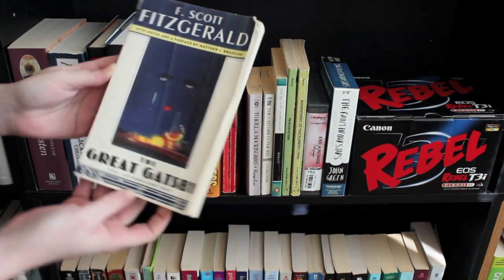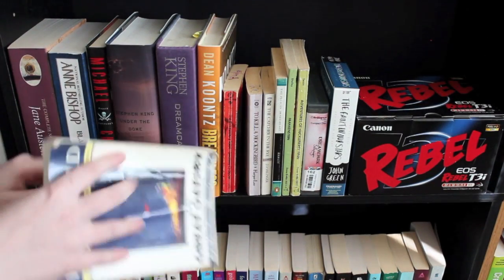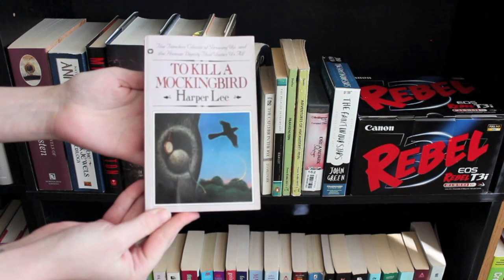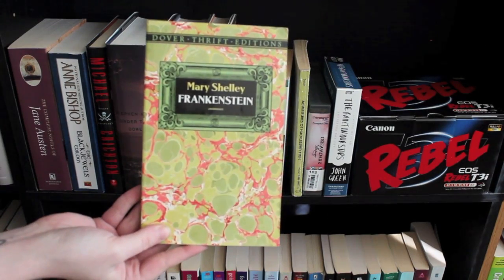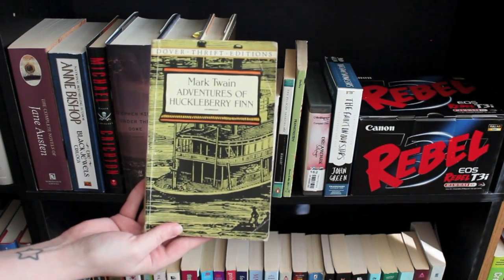Scott Fitzgerald, and if you're wondering why all of my books look like they have been stolen from school, mind your own business. To Kill a Mockingbird by Harper Lee, The Catcher in the Rye by J.D. Salinger, Hamlet by Shakespeare, Frankenstein by Mary Shelley, and The Adventures of Huckleberry Finn by Mark Twain.